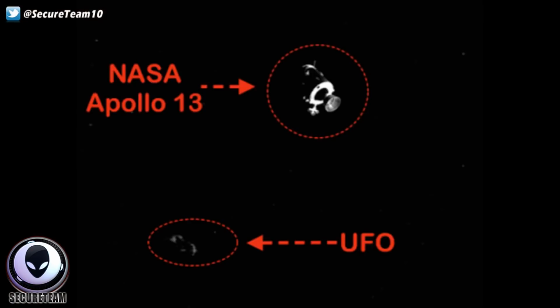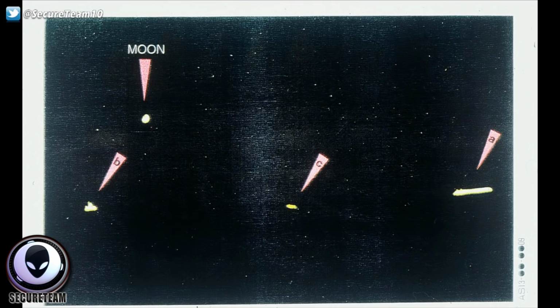And again, we go back to what some of the Apollo astronauts have publicly stated, that when they were on the way to the moon, they saw UFOs following the Apollo spacecraft, tagging along with them, I believe is the direct quote. And Buzz Aldrin and other astronauts have come out and spoken about this. So it's really no big secret.